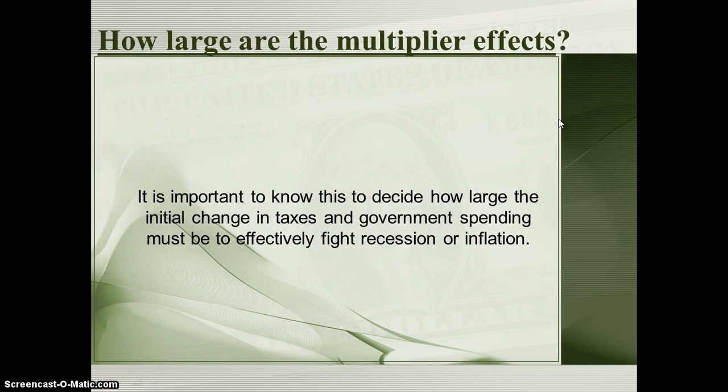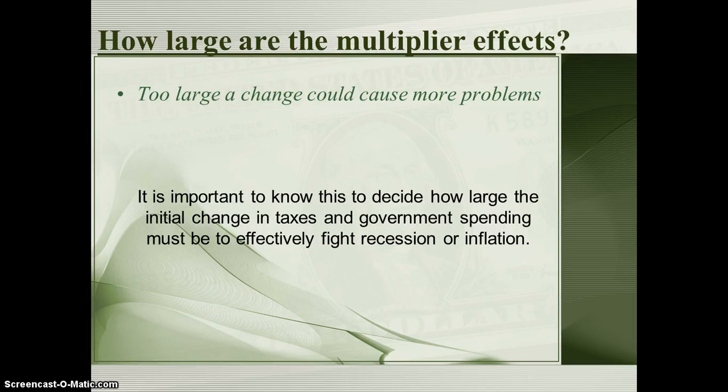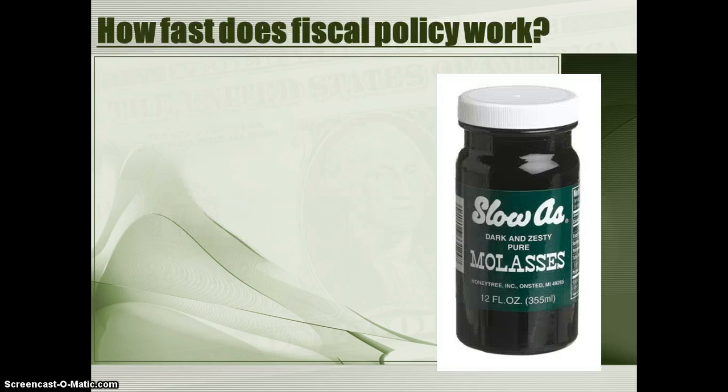How large are the multiplier effects? If a multiplier effect is too large, a change could cause more problems. It could lead to inflation. The government has to be careful when they spend more money to not spend too much money, which could lead to inflation. Too small a change would not solve anything. But it is important to know this to decide how large the initial change in taxes and government spending must be to effectively fight recession or inflation.